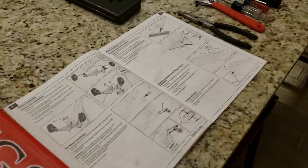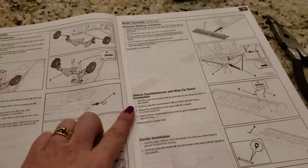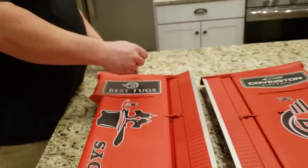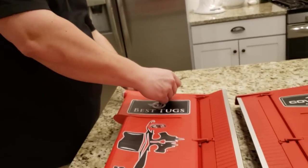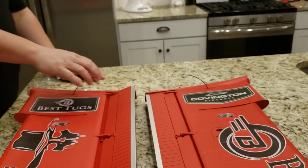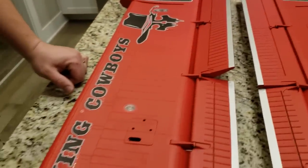Okay, so we can put those black things in, which are the anti-tip wingtip guards. Wingtip guards, yep. And then we also have the counterweights for the ailerons. So let's look at this. These just slide in with pressure. Okay, they are the same. They're symmetrical. So they just push in here. Very, very easy. Very easy to take out if you need that out of the way for storage. That is cool. I would not want to get caught with that. Okay, just saying, guys. So be careful with those.